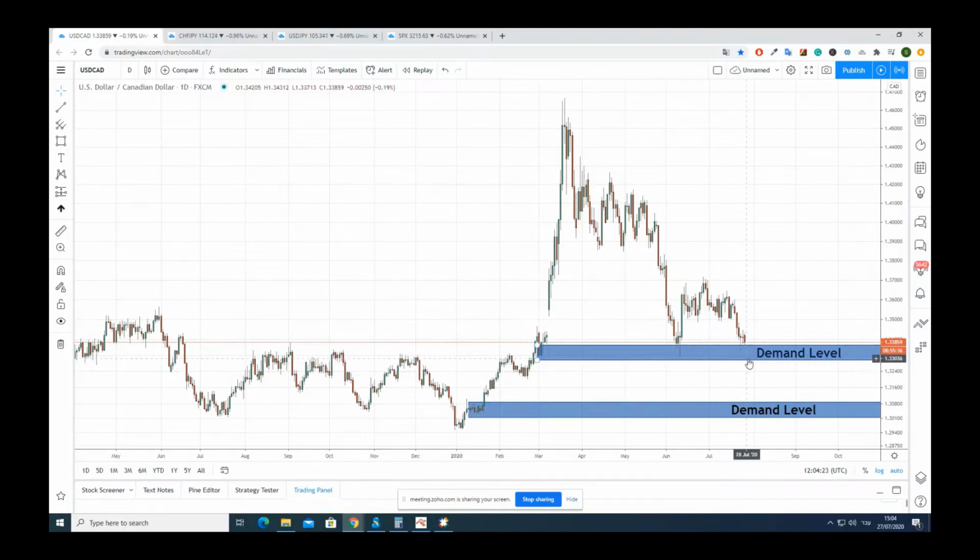The first level is the demand that we are hanging on right now, the blue level. It was originally a demand on the left, but as you can see, the price already visited it, and this is the second time the price came back to collect orders from this demand. Therefore, I believe there is a high probability that in the end, the price will break down through this demand and then go to the next available demand on the chart, this one here below.